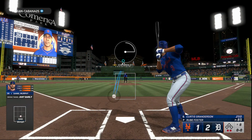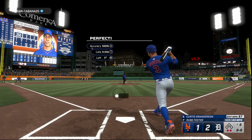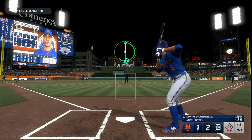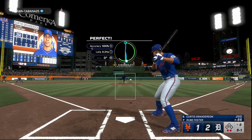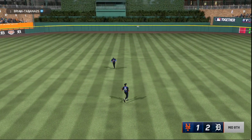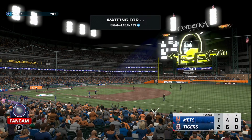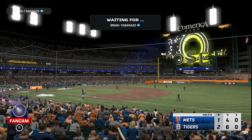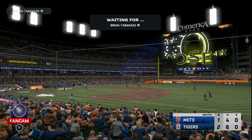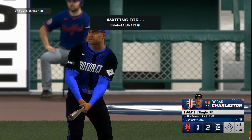So 2 down now, and here is Curtis Granderson. And there's a foul ball. Looking to get the tying run on base. Popped up, Irvin. Sizing this one up. He's got it, and that is that. Bottom of the eighth, and the batter now, Oscar Charleston.